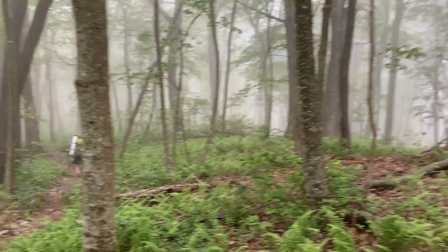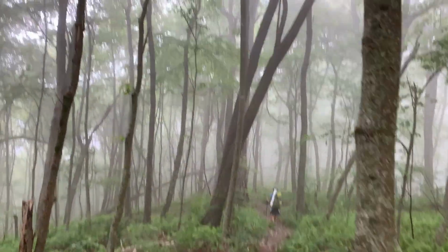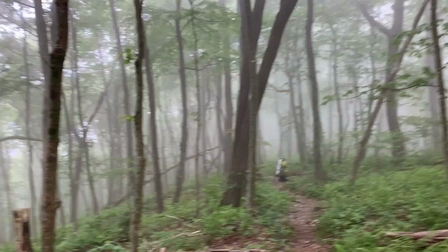I forget which national forest we're in. I think it's either Jefferson, maybe Jefferson National Forest. Probably explains the red paint over there on that tree too.